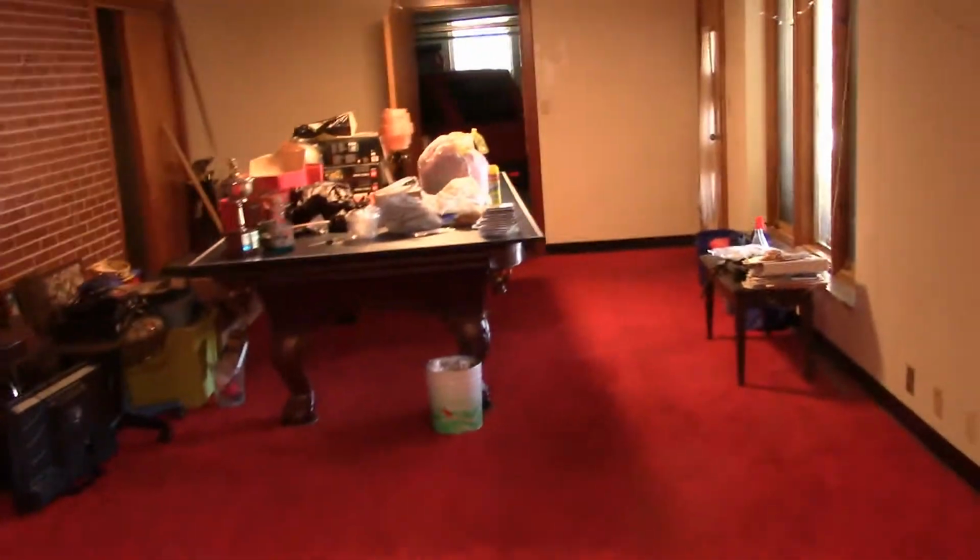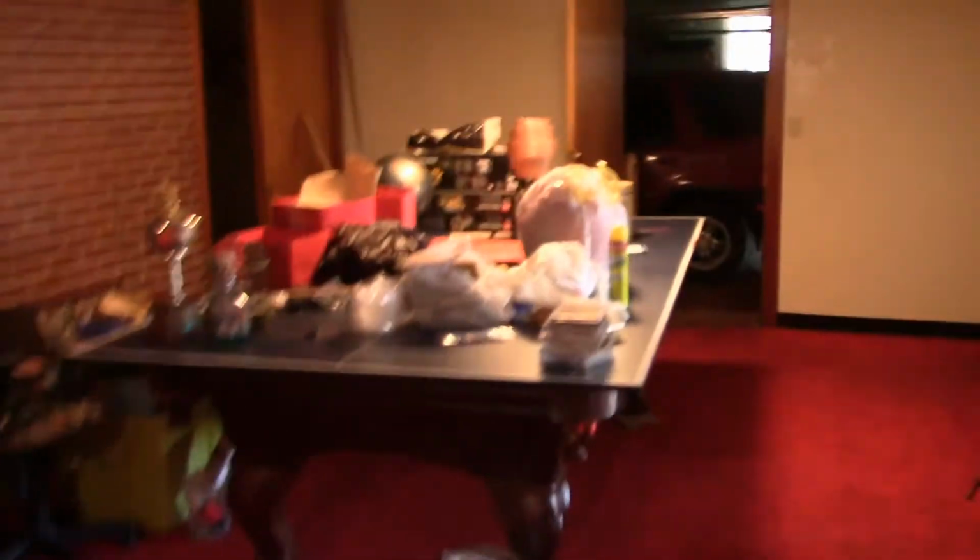Alright, so here's our basement. Granny hasn't moved in yet. You see we have a nice pool table here, so perfect basement to get together with the band and stuff. Except there's going to be a Granny here, so never mind that.